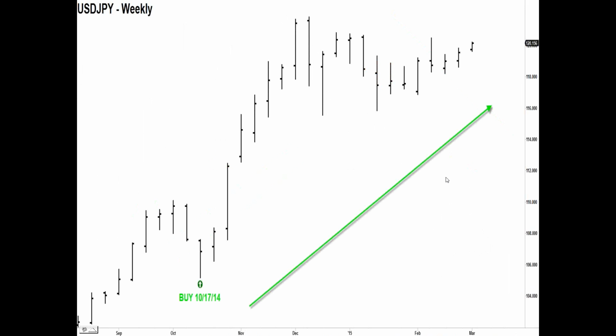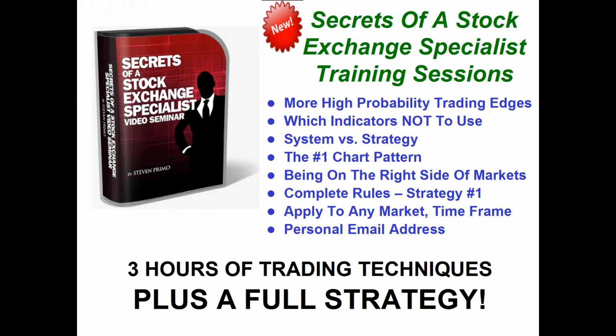All right, this is going all the way back to October of 2014, but wouldn't you have liked to have gone long, or known to have gone long the dollar-yen right here at the very bottom before this tremendous run-up? Now, none of the rules have changed regardless of what market we're trading or what time frame. The same exact rules, and it's all explained in this course. This is a ton of great information, 3 hours of information, many more high probability trading edges, as well as all the rules to strategy number 1.